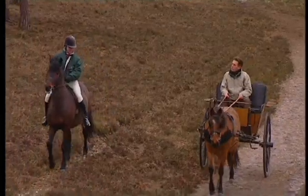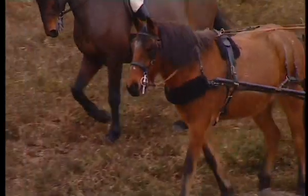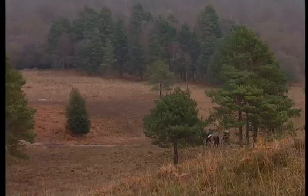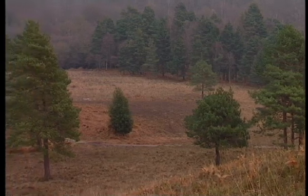And they're out all year, so they must be pretty tough, I suppose. Yes, very tough, very hardy. And of course they have to be to live here in the New Forest. You know, the ponies have adapted to the environment and the environment has adapted to the ponies.